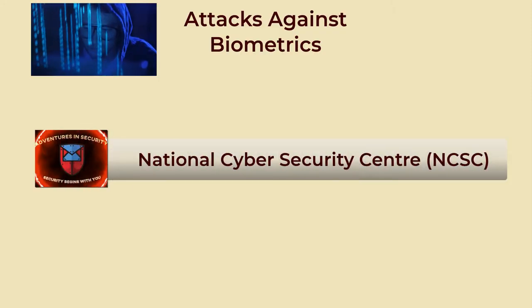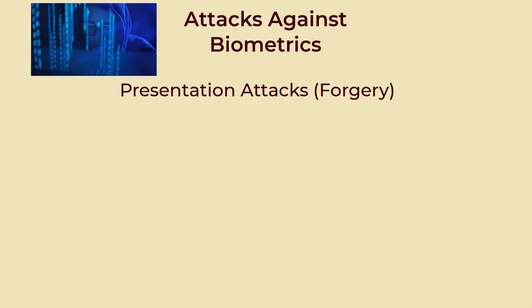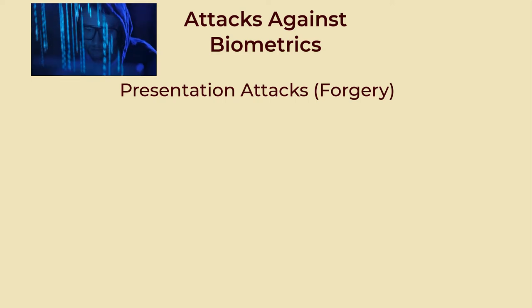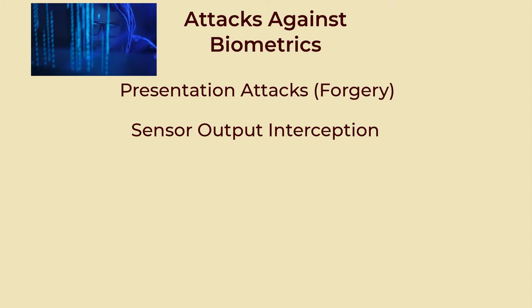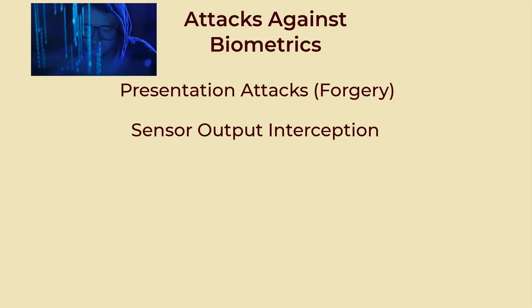The UK National Cybersecurity Center describes different approaches to attacking biometrics. Presentation attacks use an artifact, something used to mimic the relevant biometric of a user, to authenticate as an enrolled user. This is also known as forgery. Sensor output interception, as it sounds, captures output from the sensor, capturing reference templates and replaying them during an attack.